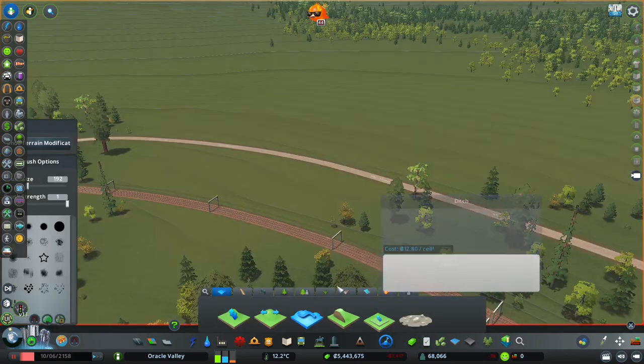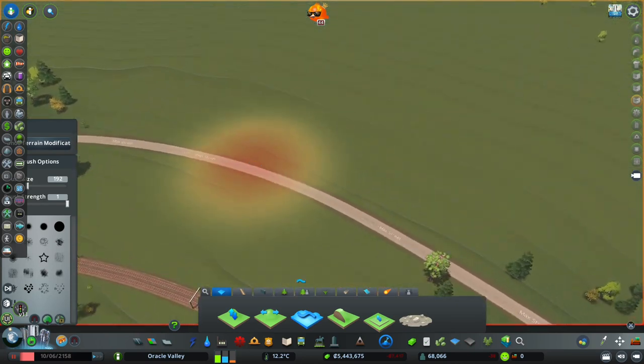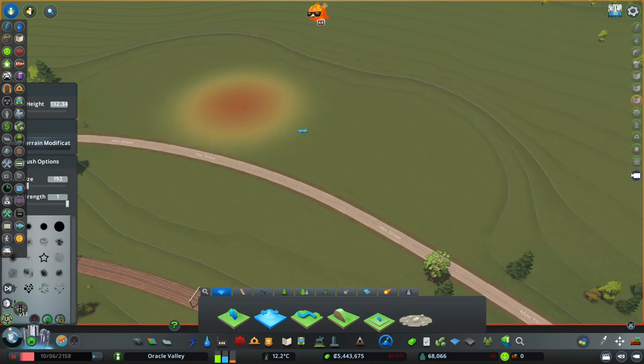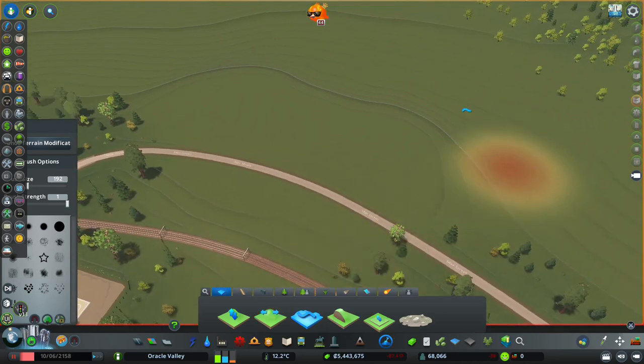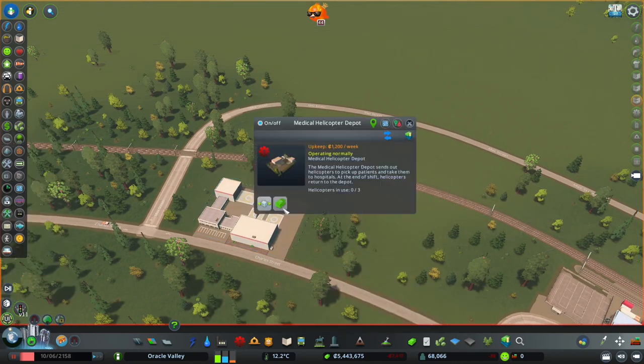And yeah, I think this is kind of just slightly out of the way, so the helicopters aren't like right in the town area too, which is nice. We'll select this kind of area here. We'll flatten it out for the helicopters. And then we'll come back here with the smoothing tool just to level it out a little bit. And then we'll move this helicopter depot.